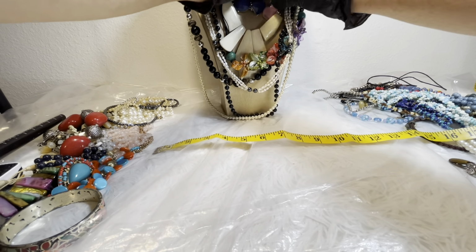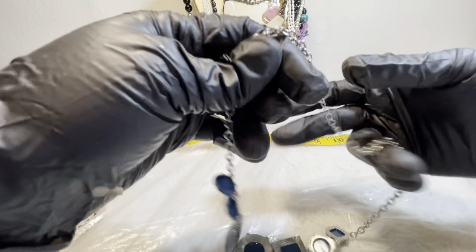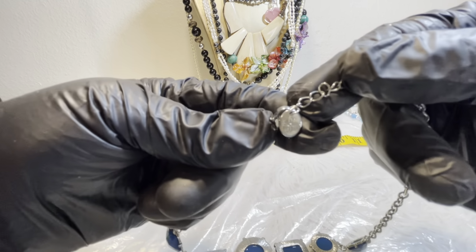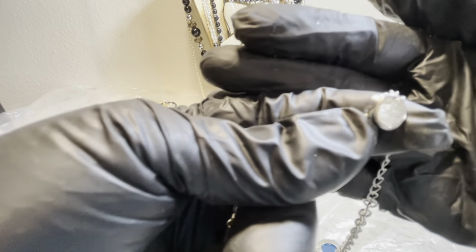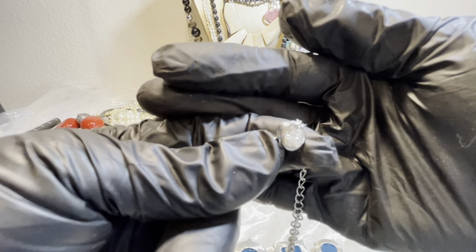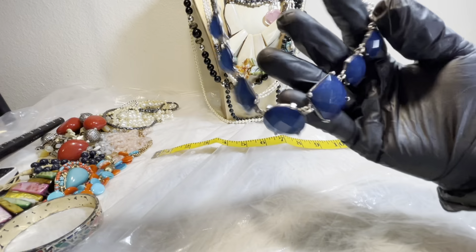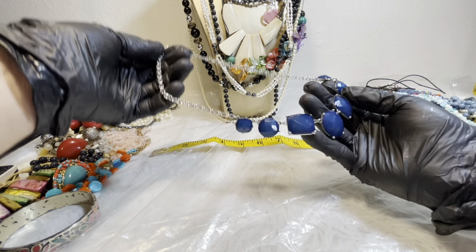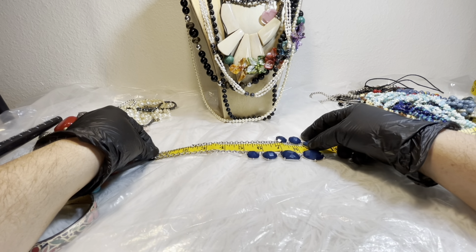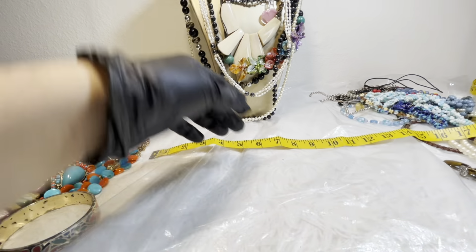Let's see what the next piece is. There we go. And this has some maker, but it doesn't have a name, but it has like the symbol. The symbol looks like a cross almost. I'm not sure. I don't know this symbol. I'm not familiar with it. So if anybody knows what that is, it's just a nice fashion piece with these blue stones, silver tone, and it measures right about 9. It's about 18 inches. So this one I would do 4 on.